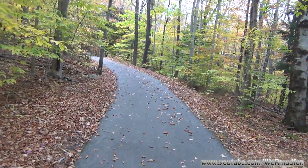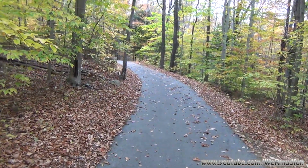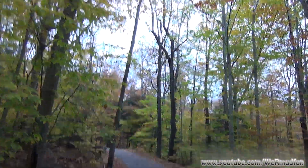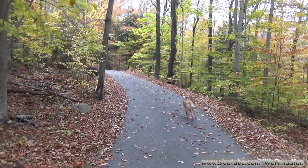Coming up here, we ran into a lot of fog. Started clearing up right before the notch. We got to the notch and it's socked in with clouds and fog up there. But it's supposed to burn off, so we're hoping for the best.